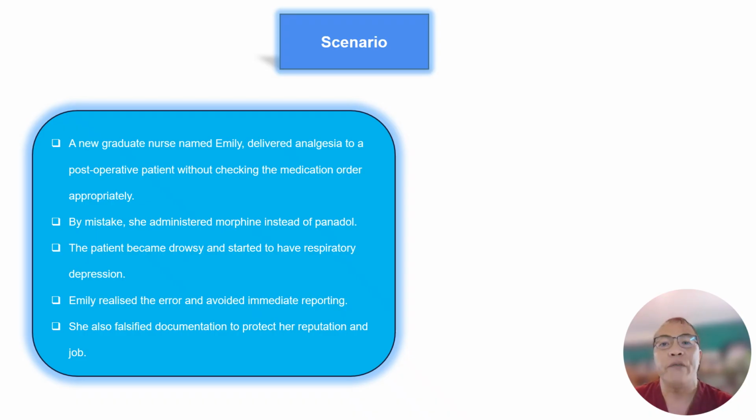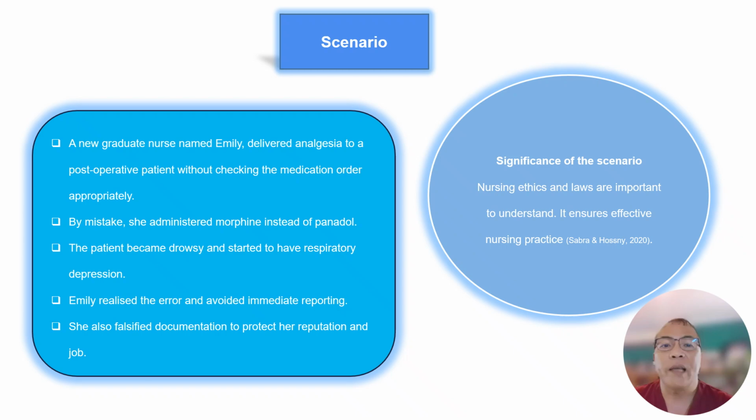However, due to the fear of facing disciplinary action or reputation loss, she avoided immediate reporting, falsified, and fabricated the documentation. Medical team managed the patient's condition after she called for help. And after investigation, it was discovered that the patient's condition was caused by the medication error, and they also discovered falsified documentation. This scenario presents significant ethical and legal breaches.